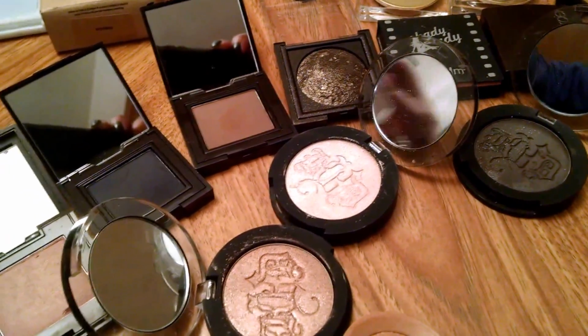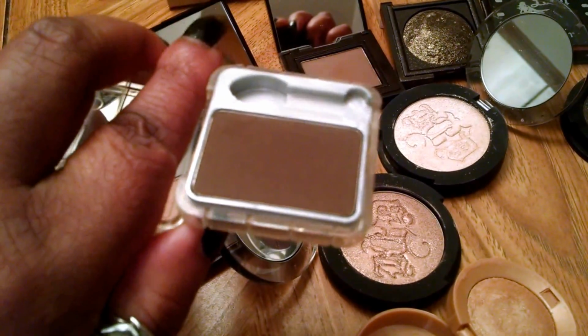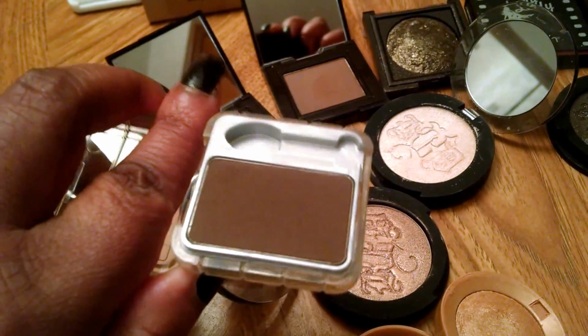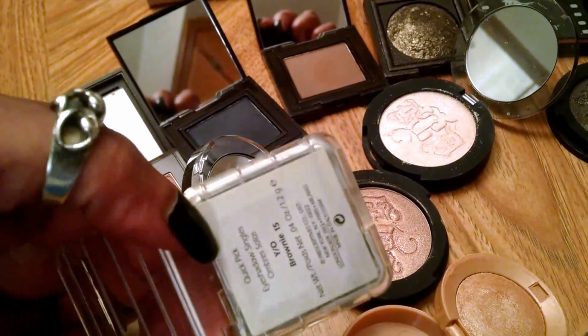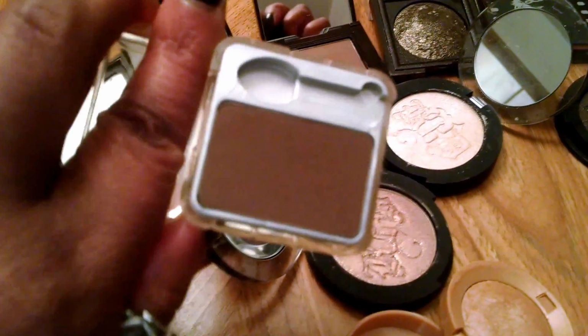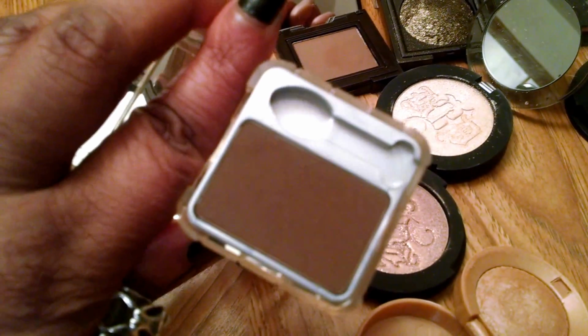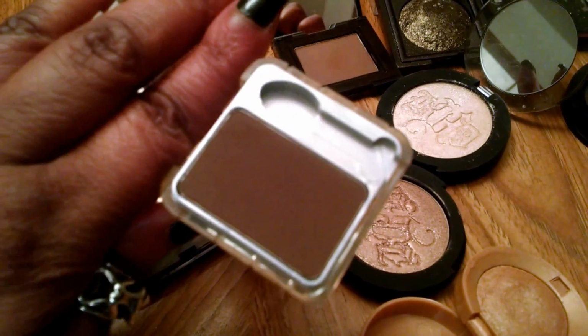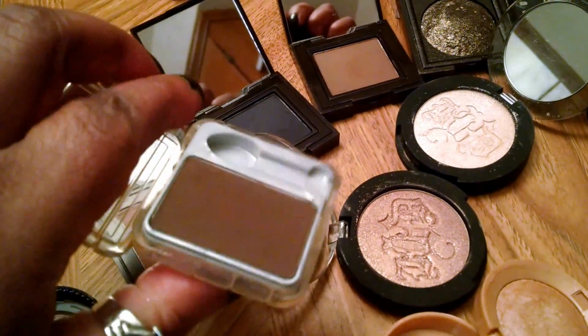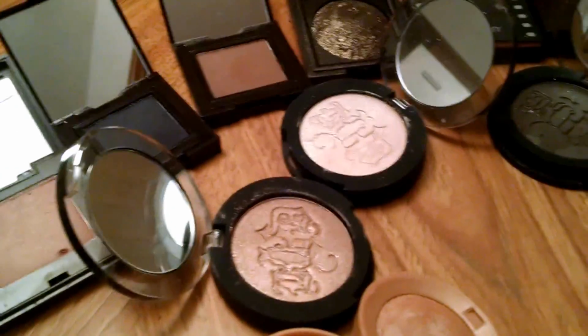Wow, guys, this is a really pretty brown that I've never worn, and this is a Prescriptives color. Yeah, this is Prescriptives, and I'm going to part with this because I've got a lot of browns and I've had this one for a while and I haven't worn it, so I'm going to part with this.